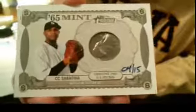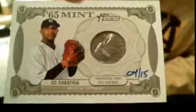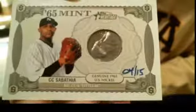We did get two of the black chromes, which are very tough. Justin Upton and Chris Sale. Very tough inserts, go pretty good, out of 65. We got one coin card. CC Sabathia, number 4 of 15 for the Yankees.